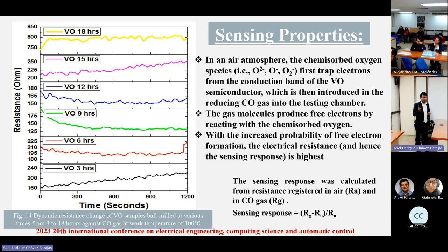Although it might work by doping other materials, that can help you to get more sensing response.